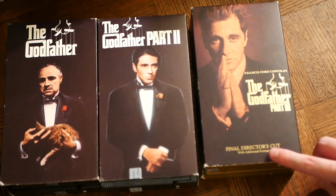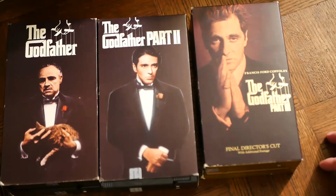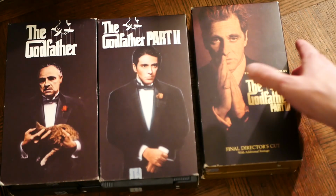This is the final director's cut. Kind of ironic because it would not be the final director's cut, as The Godfather Coda, The Death of Michael Corleone, came out a couple years ago. And who knows if that's the final cut. Godfather 3, I feel, is a film that Francis Ford Coppola could just never get right, could never be happy with, probably mostly due to studio pressure and them imposing stuff on him.